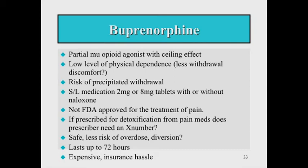So it comes in 2 milligrams and 8 milligrams, with or without naloxone. Generally, they recommend for pain treatment or induction or even detoxification that you use the buprenorphine or Subutex. Reckitt Benckiser has actually stopped making Subutex. They only make Suboxone. Suboxone's in combination with the naloxone. Does anyone know why they do this? To make money, yes. That's okay. Well, that's one of the reasons.